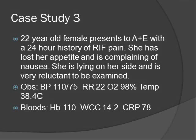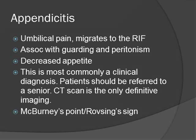What are we thinking at this point? I can hear people whispering it. You all know it, appendicitis. Pregnancy test negative. So appendicitis, which I'm going to whiz through because I'm sure you all know it: it starts umbilical, migrates to the right iliac fossa, associated with guarding and peritonism. Decreased appetite is very diagnostic in appendicitis, particularly in children. If you come across a child who's eating and drinking and complaining of right iliac fossa pain, don't ever dismiss it, but it's unlikely to be appendicitis.